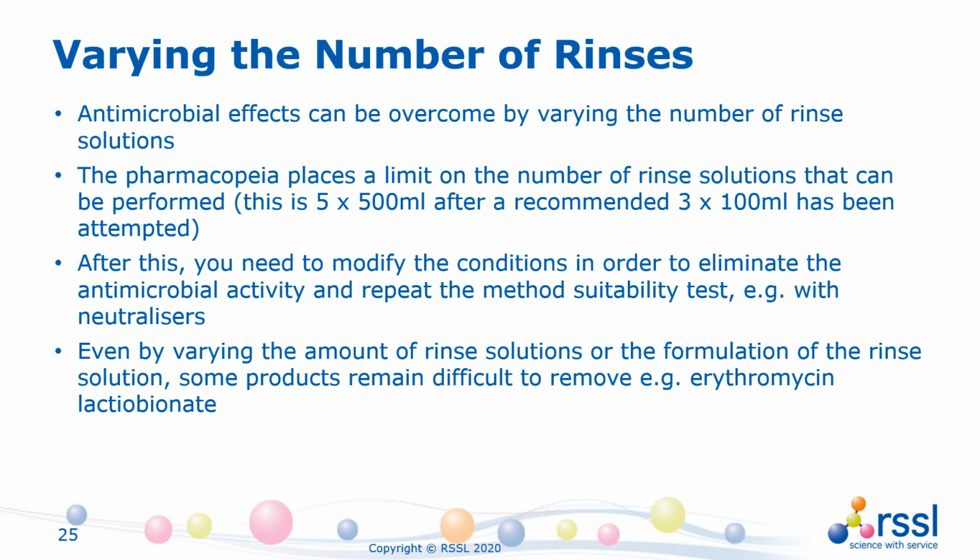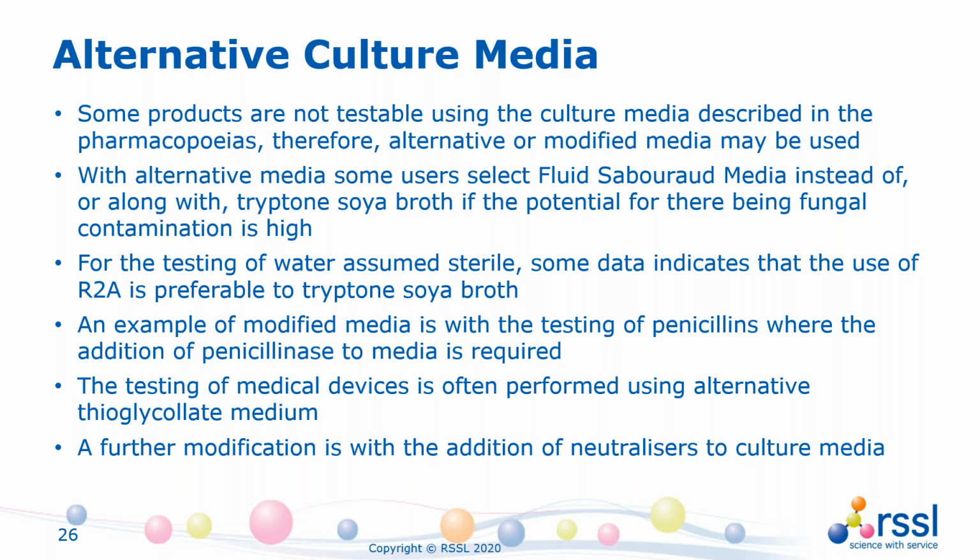But it stands that even by varying the amount of rinse solutions or the formulation of the rinse solution and the addition of neutralizers, some products remain difficult to get to pass the sterility test. And this still often comes down, particularly with direct inoculation, to the tenacious attachment of residues to the filter membrane. And there are some products that are particularly fraught and difficult to test. It also stands that some products are not testable using the culture media described in the pharmacopoeias. Therefore, it is permissible to seek modification using alternative media.